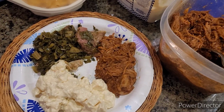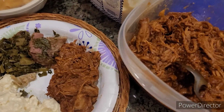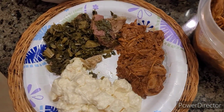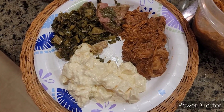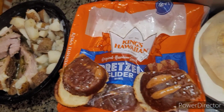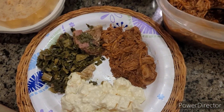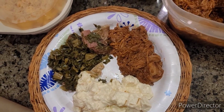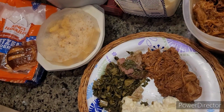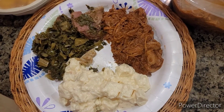Tonight's dinner is super easy, not showing any cooking of it or whatever. A family member had some barbecue pulled pork left over. That's what we're going to have with some leftovers that we already have, because there is a lot of food in our fridge, whether it's potato salad, greens, mac and cheese, some potatoes, different stuff left. So we're going to have pulled pork sandwiches and whatever leftover sides anyone wants to eat. That's our dinner for today.